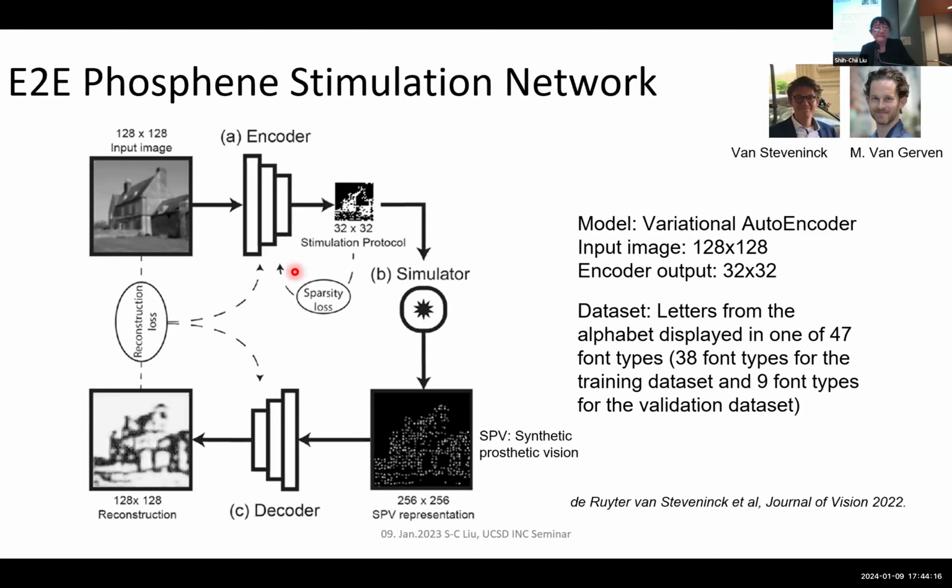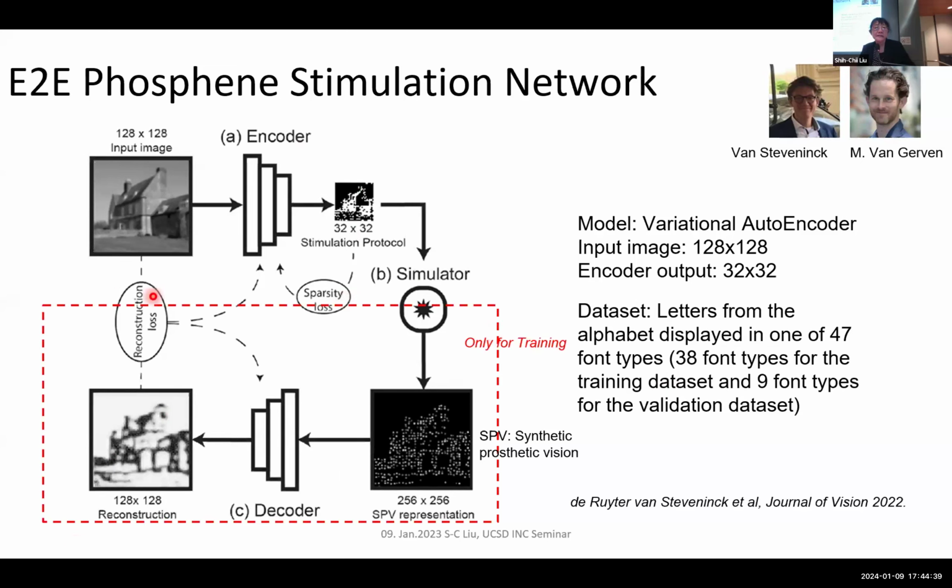Okay. In the results that come later, we use a data set that came from the group, and it consists of letters from the alphabet displayed in one of 47 font types. We use 38 of them for the training data set and 9 font types for the validation data set. Now, the nice thing about this autoencoder is that this part over here is only used during training, right? So if I'm going to implement the network on an ASIC or an FPGA, I can throw all this away, and all I need is to implement an encoder.